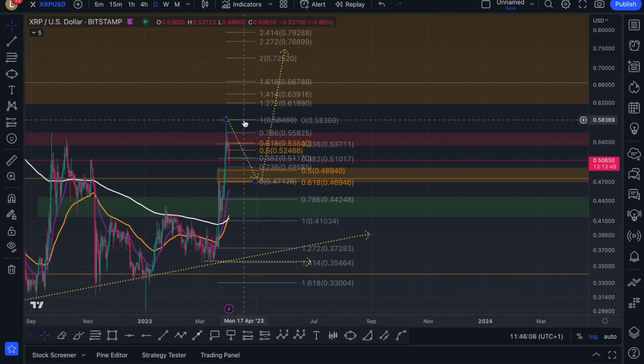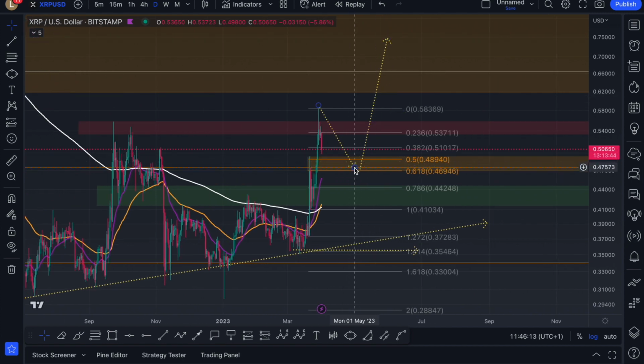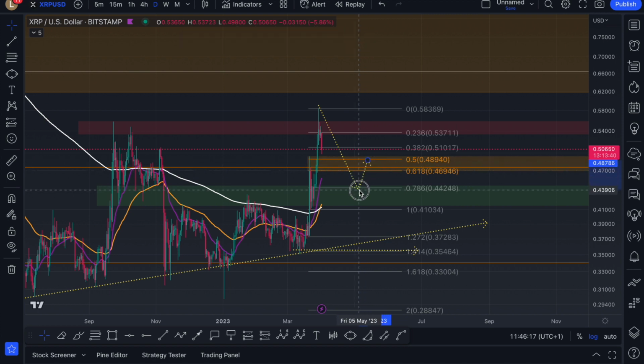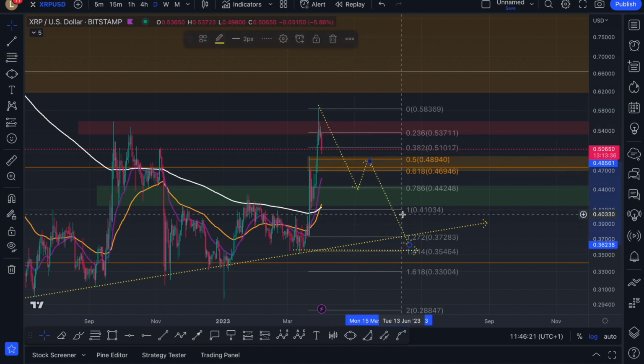But will this dump stop that from happening? Could we actually now create the reverse wave, lose this, then flip it into resistance over here like this, and then look for another dump? If I copy and paste that, and then a dump back down to here.